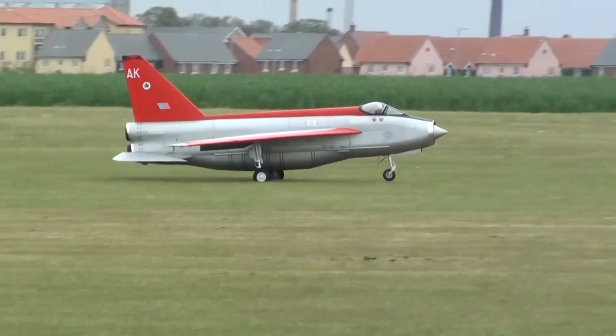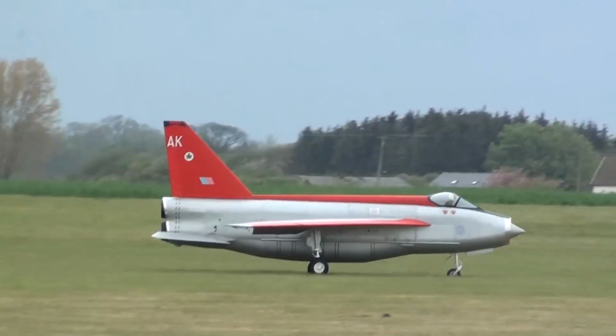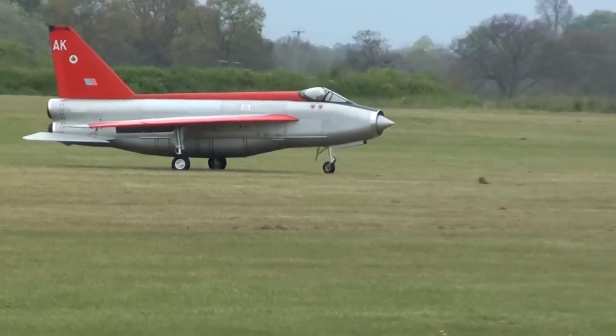What a beautiful landing. A round of applause for Ted Allison and Dave Johnson with the English Electric Lightning.